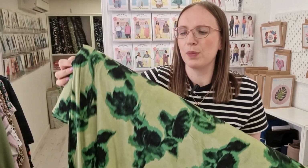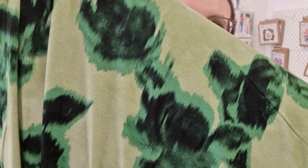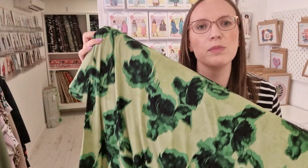But the colour is more what you see back here. I think when I bring things up to the actual close-up camera, it can change the colour a little bit. But yeah, it's quite a warm green. So yeah, more like this. But I just thought it was really different, really unique. But this one specifically is so unbelievably soft. Like, it almost feels like velvet. It is that soft. I absolutely love this.